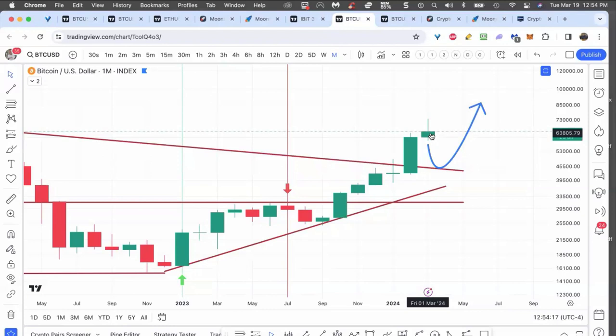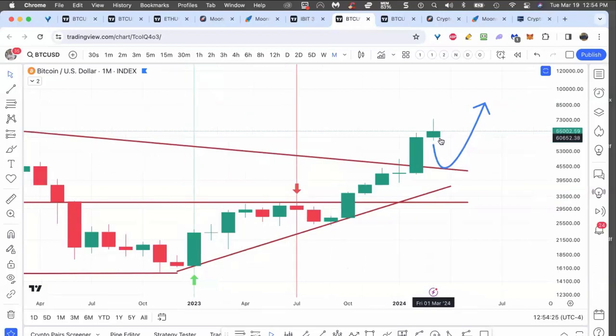1, 2, 3, 4, 5, 6, we have a seventh. This is a potentially seventh monthly green candle in a row. I don't think that's going to happen. So with that in mind, it's likely we end the month below 60K, which would make that red, and down in that 58 to 60 range. The danger there, though, is that would be an inverted hammer, and that would signify more downside.